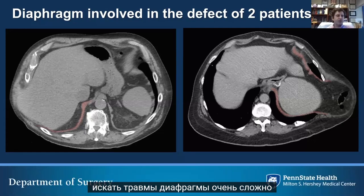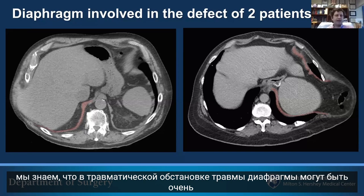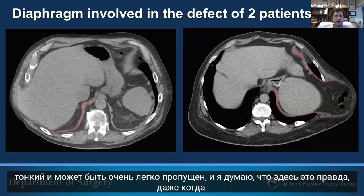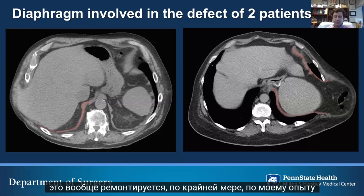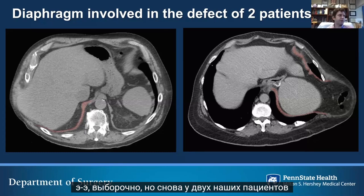is very challenging. We know that in a traumatic setting, injuries to the diaphragm can be very subtle and can be very easily missed. And I think that's true here, even when you have the ability to look, because it's not an urgent thing. These are generally being repaired, at least in my experience, electively. But again, two of our patients had diaphragm injuries. Let's take a look at those.